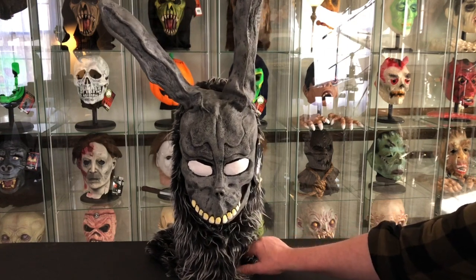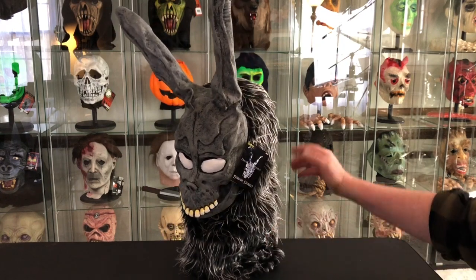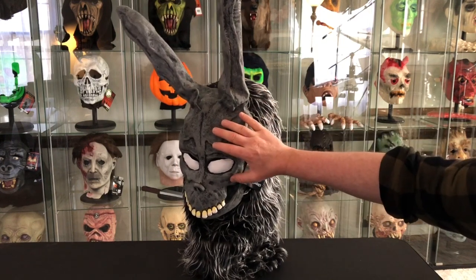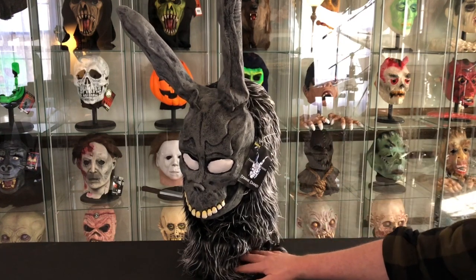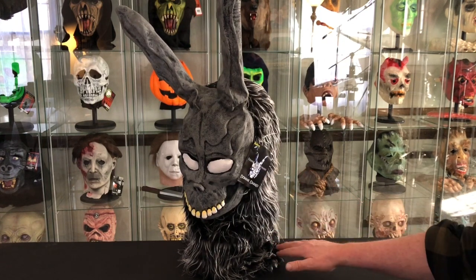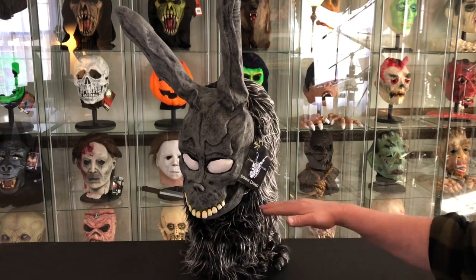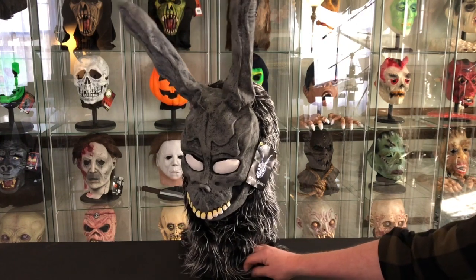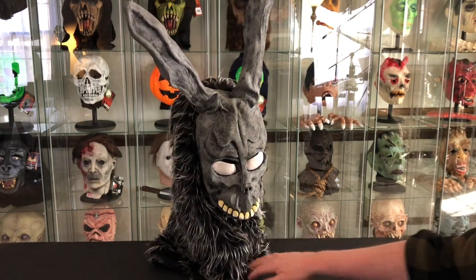And so this mask is a very interesting mask. It's just a latex face mask, and it has a sewn on hood, and this is a very big hood. I have it on a stand here that actually shortens the length of this because it's incredibly tall. To the bottom of the hood, it's probably got another 4 inches of hood that goes down beyond the bottom of the stand here. But from the movie Donnie Darko, I have a still here that you can see.